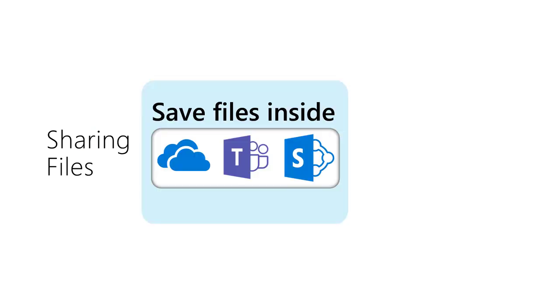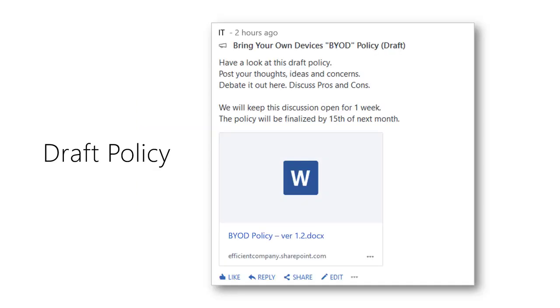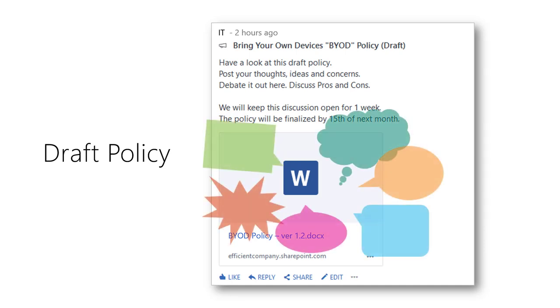Although you can post files in Yammer, it is better to upload files to OneDrive or Teams or SharePoint and post the link on Yammer. The process is simple. Create a draft document, post the link on Yammer and let people respond. Everyone can contribute an idea, suggestion, pros, cons, alternatives, and so on. The document is not changing, but is being discussed in an open manner. This can lead to a much more mature set of policies and procedures.